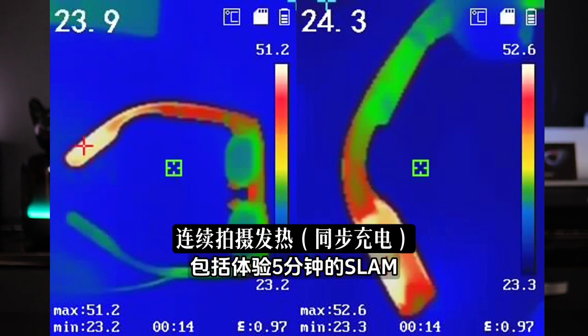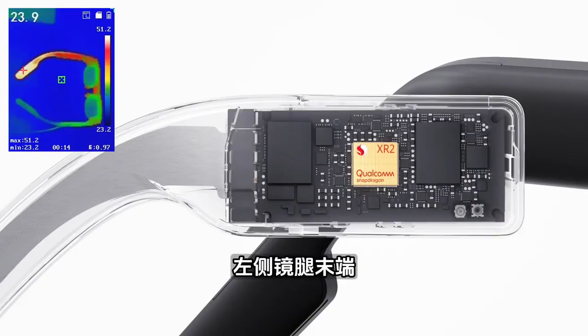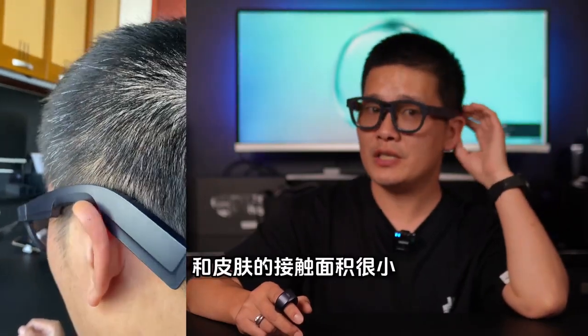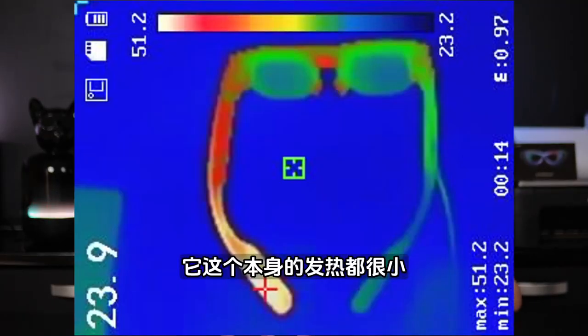Including a 5-minute experience of some AR assistance, with syncing and charging at the same time. In this state, the heat should be relatively strong. It can be seen that the heating is mainly located in the left mirror leg and the motherboard position. Because it's a bit warped overall, the contact area with the skin is very small. The human body's thermal sensation is not obvious, and the front half, including the display light engine, generates very little heat itself.